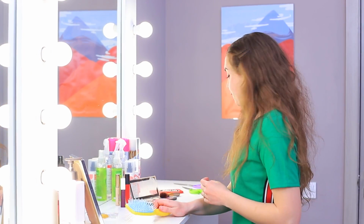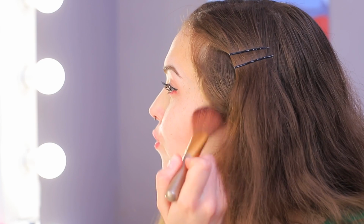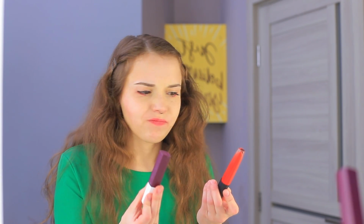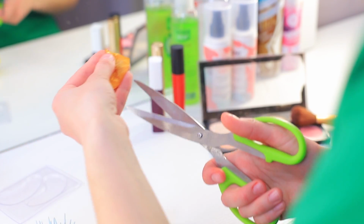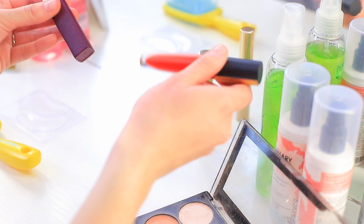I'm going on a date, and I have to look fabulous. Eyes, cheekbones, lips. What color should I go for? My lips look way too small. I have an idea. I'll cut fake lips out of an under-eye patch. My lips turned out perfect, even, plump, and gold. Now I just have to apply lipstick.